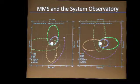It may not be the core focus of the MMS team right away, but there are fortunate conjunctions from all of these other missions. And of course there was some special session on that earlier this week. I hope you were able to attend that.